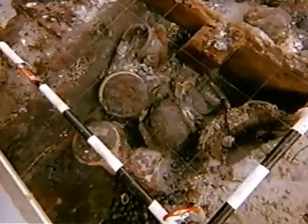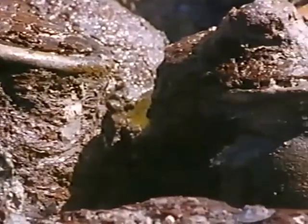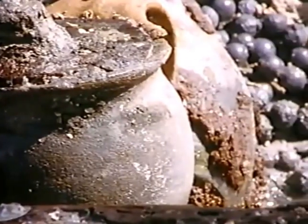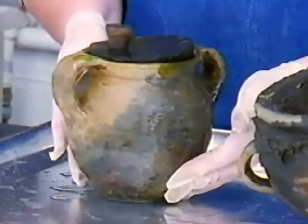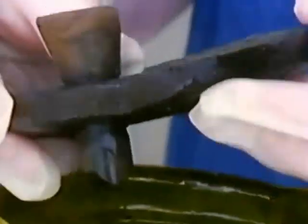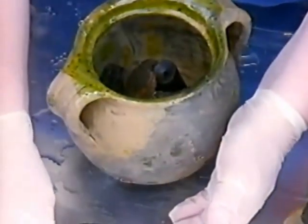Another crate uncovered contained a grouping of small ceramic pots. Initially believed to hold pine tar pitch, investigation showed that these were instead fire pots, an important weapon. Sealed to the top of the fire pot was a wooden lid with a wick holder leading inside the pot. The fire pot would have been filled with a flammable liquid, and the wick inserted through to the liquid would burn and ignite the liquid upon impact.